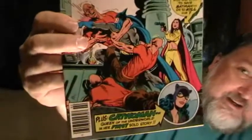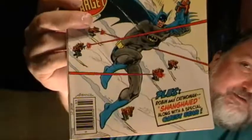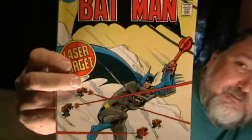Yeah, 2 complete stories for the price of 1. Talia, Queen of the Assassins. And guess who she wants to assassinate? Batman! Oh, is that Catwoman in there? Oh, laser target. This looks like a James Bond type deal. He's kind of being chased by all these laser guns in the snow.